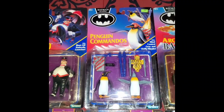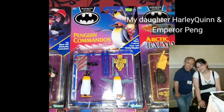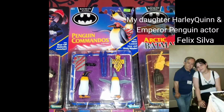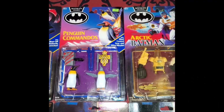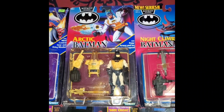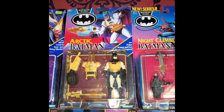Now these are the Penguin Commandos. Now this was a major lingerer in stores like KB Toys and Lionel Kiddie City and Toys R Us. These lingered for a long time. They weren't bought up by people. Arctic Batman. This is a suit he would have had to don to battle the Penguin.